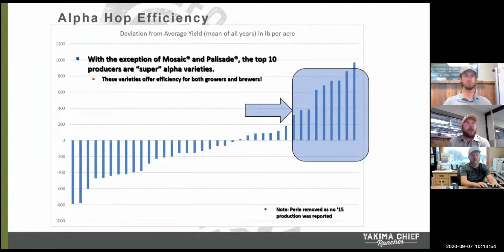Looking a little bit here on speaking of alpha hop efficiency and why the Yakima Valley used to be the epicenter of alpha production, it was just efficiency. We have the perfect growing conditions here, and you can see that, besides Mosaic and Palisade, the other top 10 producers are all super alpha varieties. So you've got varieties that are solely used for alpha acid, so making into extract or using for other bittering products. But you can see that most of those big super alpha varieties have big, nice yields.